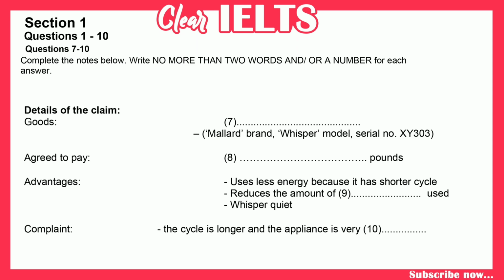You'll need to give a full description of the goods involved, the nature of the defect or fault, and any other relevant particulars. So, tell me, what did you buy? I bought a washing machine. Yes, but what brand, model, and serial number? The brand name was Mallard, and it was the Whisper model. Serial number, just a moment. I've got the warranty papers in my bag. Yes, here it is. Serial number XY303.